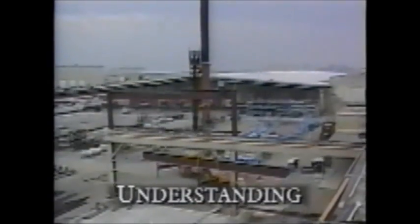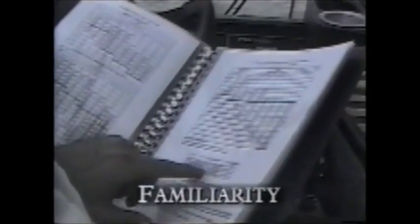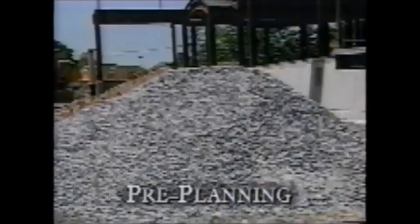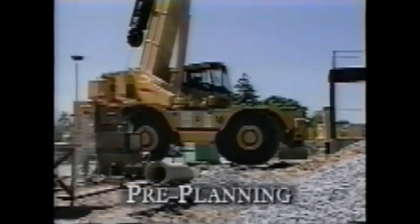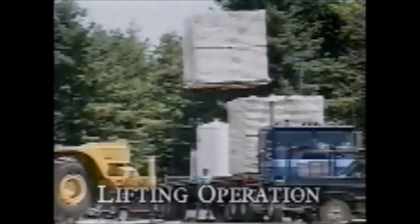First is a basic understanding of the different types of cranes and how they work. Second is being familiar with safe craning practices and having the ability to read a crane load chart. Third is pre-planning, observing, and adjusting to conditions at the work site. Fourth is lifting operations.